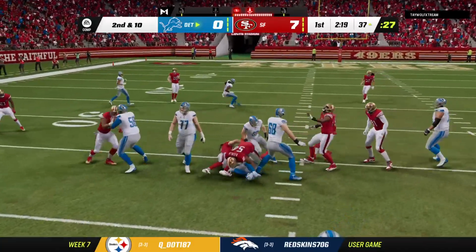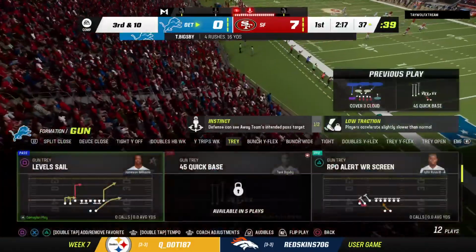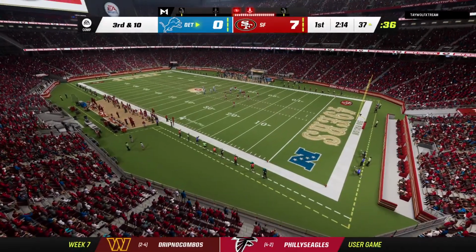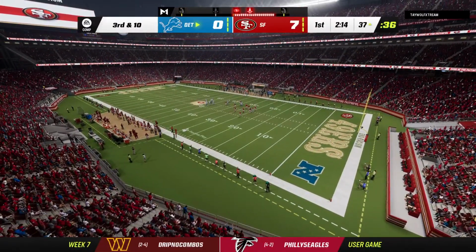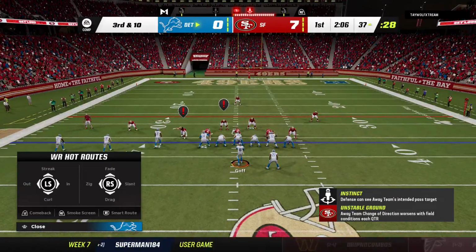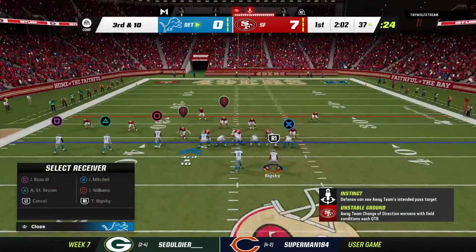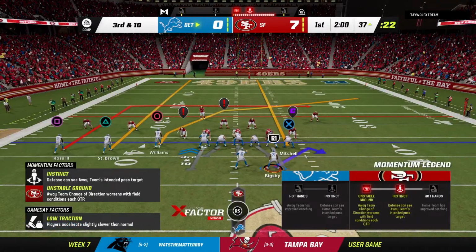And here's a handoff out of the gun. And again, he's going to be stopped up right at the line of scrimmage. Officially nothing on that one, no gain, so they're left with still 10 to go on 3rd down. Right where this set of downs started, they need a full 10 here to pick up the 1st down and move the chains.